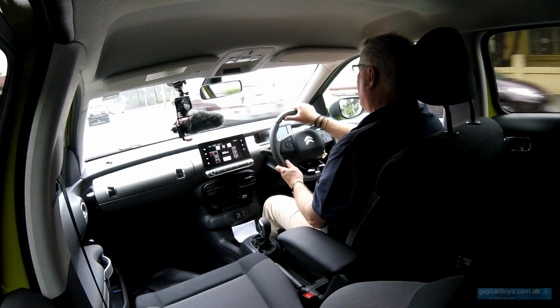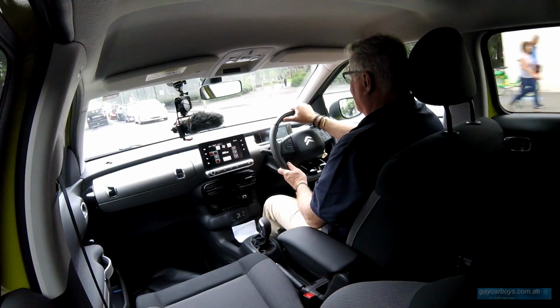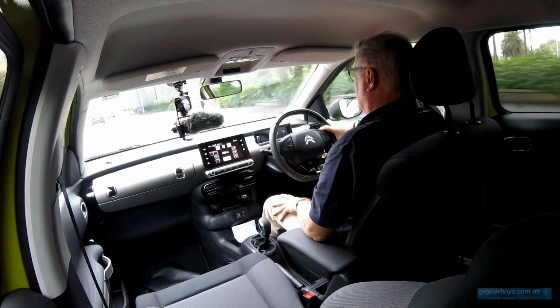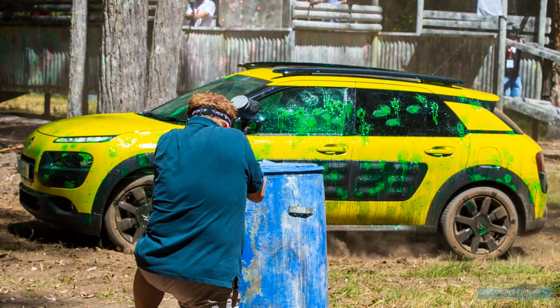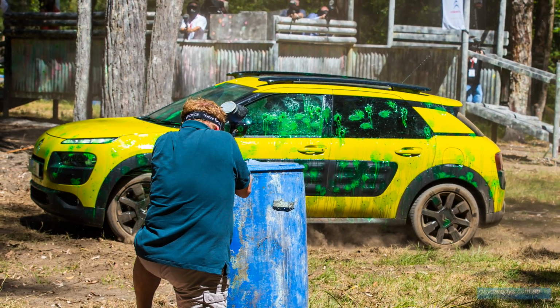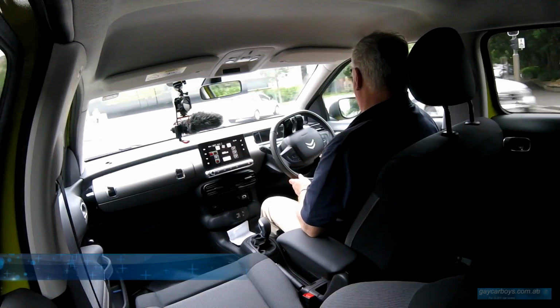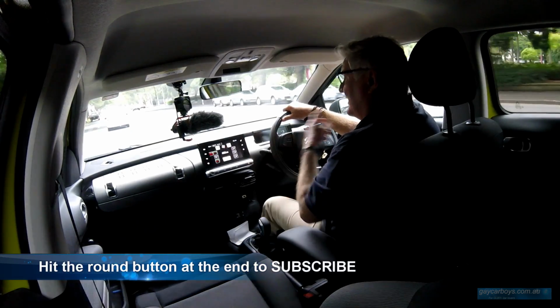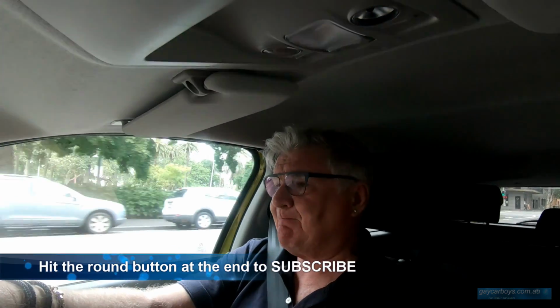You can customize this car to within an inch of its life with all those different things I told you about. I just thoroughly enjoy myself. And Citroen enjoy it as well. At the launch, Citroen had us paintballing, not just each other, but the car. They weren't precious about it. They banged a shopping trolley into the side, as I said. And that proves that this car does everything it says on the box.